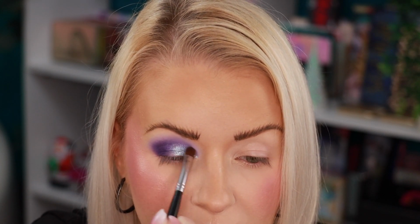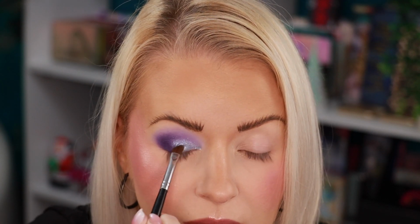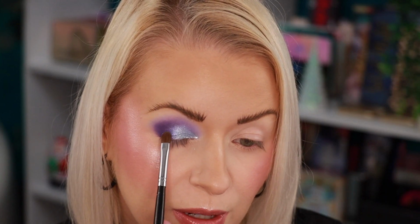You know, I think I'll do another shade towards the outer portion, kind of just focusing this on the inner half. But I think we can squeeze one more in there. What do you guys think? All right, let's go into this shade, Comfort. Same brush, I just flipped it over and sprayed it.